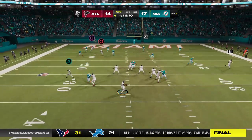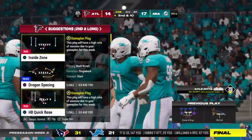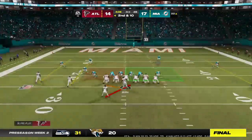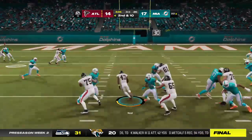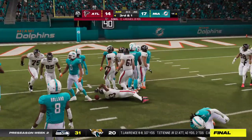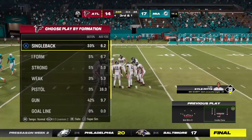Play fake, here's Willis. And the throw left sideline here is caught, but they'll rule it incomplete. Couldn't keep his feet in. 2nd down. From the gun, they'll try to run it. And he'll get this down close to a 1st down at about the Dolphins' 14. 9 yards, not quite enough, and they'll be left now with 3rd and 1.